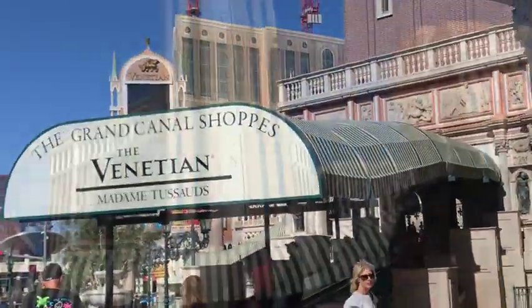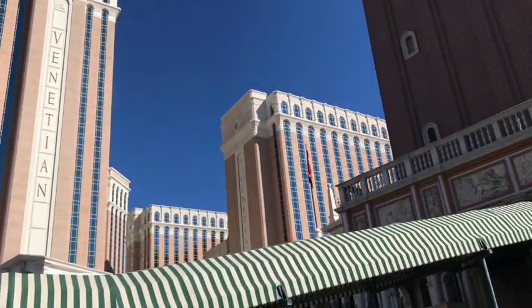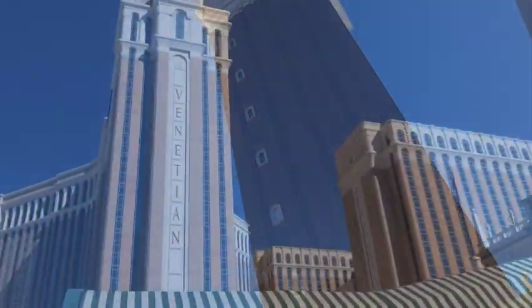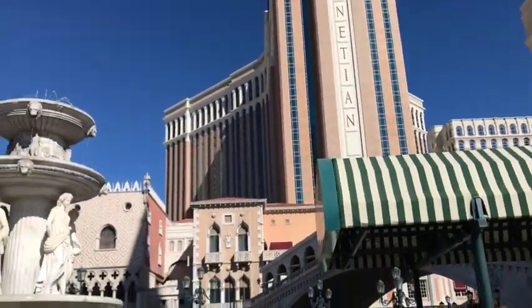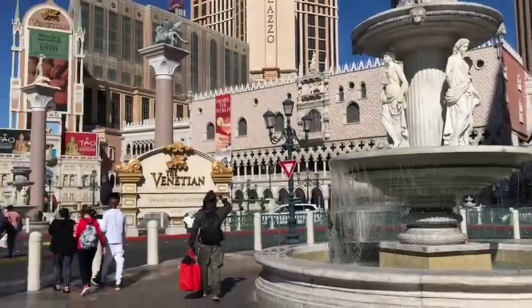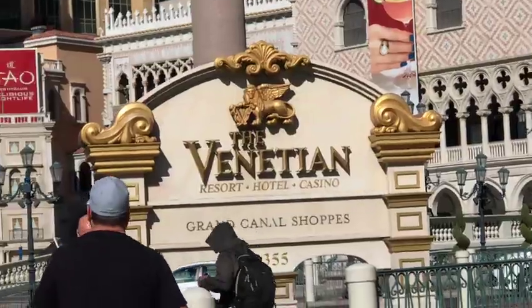The Venetian has the romance and ambiance of Venice with exquisite decor, award-winning restaurants and lounges. The gondolas are there and the shows. Oh my goodness, we spent a good chunk of our day there. The Venetian was everything.